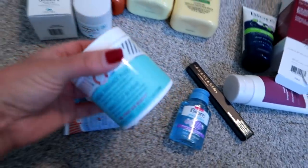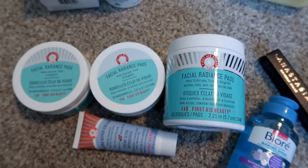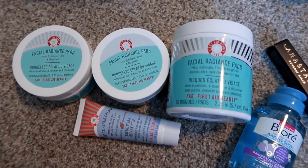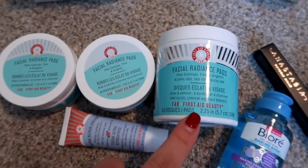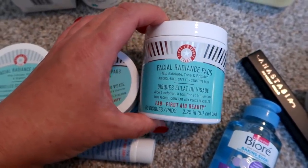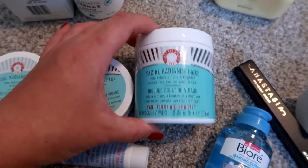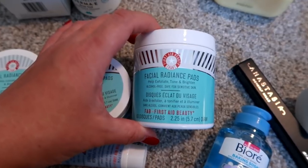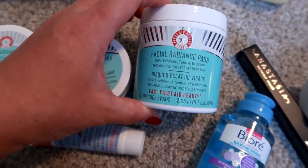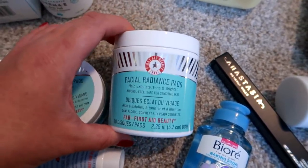And then this is one of my favorite brands that I recently discovered, maybe a couple years ago, so semi-recently. It's the First Aid Beauty brand. You can get this at Sephora as well. This is one of my personal holy grail products. If you've ever watched one of my empties videos in probably the past 1.5 to 2 years, I almost always have one or two of these, and they are the facial radiance pads. It says it helps exfoliate, tone, and brighten. It's alcohol-free and safe for sensitive skin, which is nice because it doesn't burn at all.